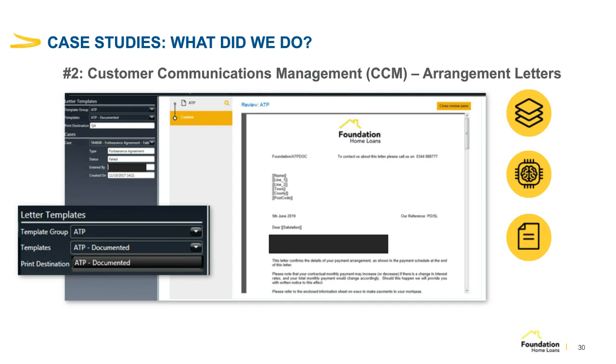We've managed to take that down into one template with this customer communications management module. And why is that important? Well, previously, our agents sat there on the phone, had to select which one of the 27 letter templates they should be sending to the customer. Now they don't need to do that.